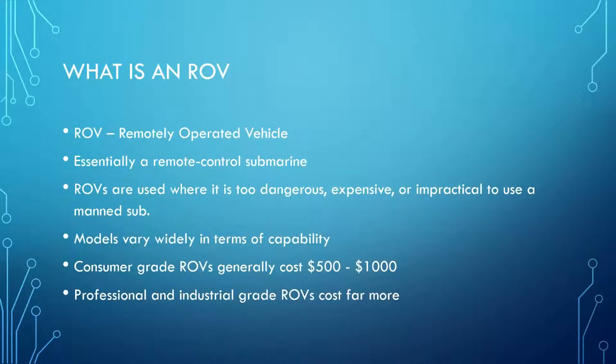So what is an ROV? ROV just stands for remotely operated vehicle. In layman's terms, it's essentially a really expensive remote control submarine. ROVs are primarily used where it's too dangerous, too expensive, or too impractical to use a manned sub.